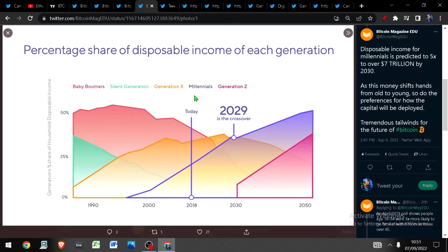Are they going to put it in a stock market, which is likely going to go net sideways for the next decade as we experience a lost decade? No, they're not going to do that. Where are they going to put it? Well, they're going to put it in crypto, because this is what makes sense to them. This is what makes sense to the smarter generation.